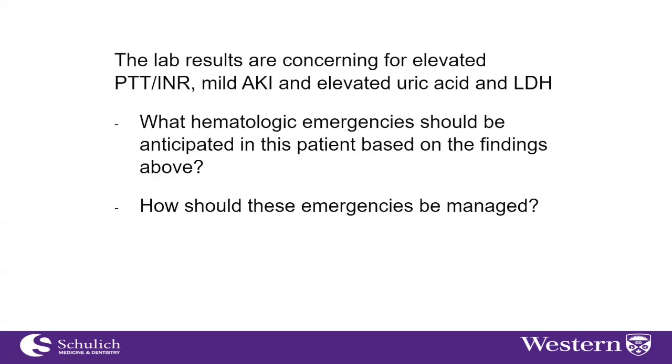The lab results are concerning for the following. There's a prolonged PTT and elevated INR. There's a mild renal dysfunction, and also elevated uric acid and LDH. And so questions to ponder on: what hematologic emergencies should be anticipated in this patient based on the findings above? And how should these emergencies be managed?